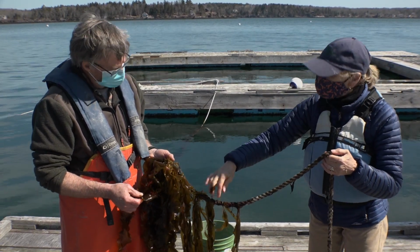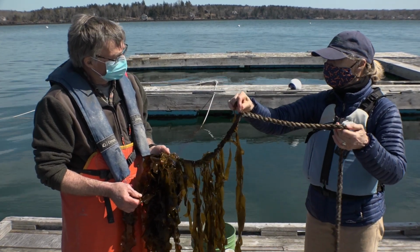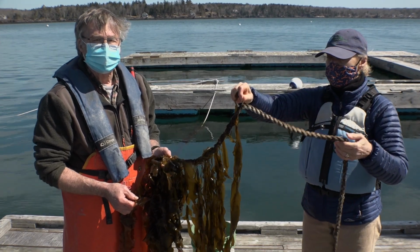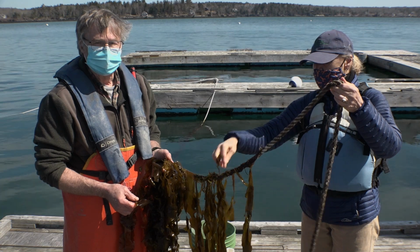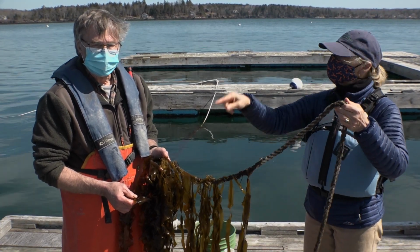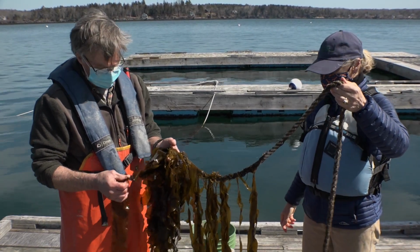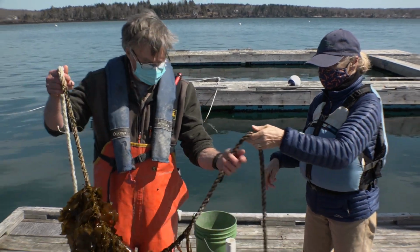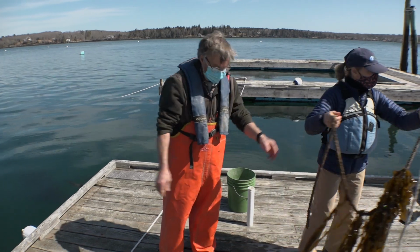Thank you for pointing that out, because remember, this is what we tied on to your line. We did drop lines. So this is my twine that had all my little seedlings on it. I took my twine like we did, and I added it to this, and this is what I got. It's pretty cool. I'm going to put that back over the side. Actually, you want to put it back where I had it? Good.